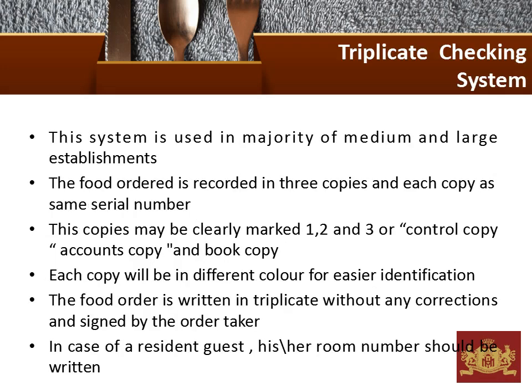This system is used in the majority of medium and large establishments. The food ordered is recorded in 3 copies and each copy has the same serial number. These copies may be clearly marked 1, 2 and 3 or control copy, accounts copy and book copy. Each copy will be in a different color for easier identification. The food order is written in triplicate without any corrections and signed by the order taker. In case of a resident guest, his or her room number should be written.